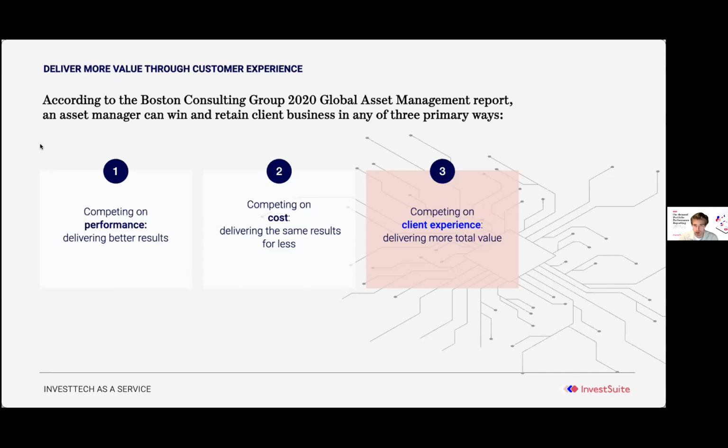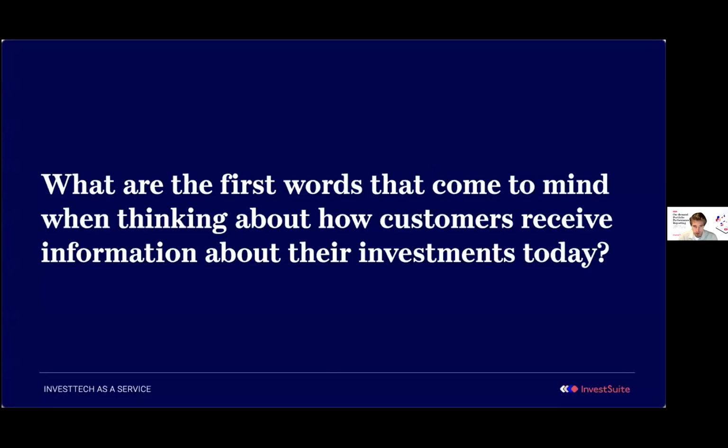Before diving into how our Storyteller solution can contribute to such a more comprehensive client value proposition, let us first take a step back. I invite all of you to think for a couple of seconds about the following. What are the first words that come to mind when thinking about how customers receive information about their investments as of today?